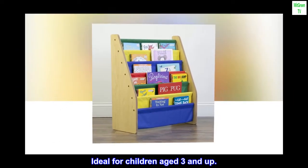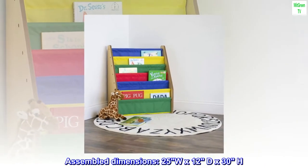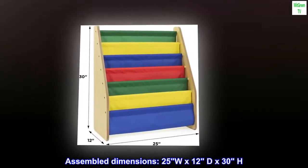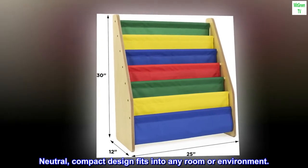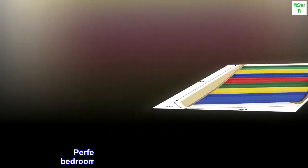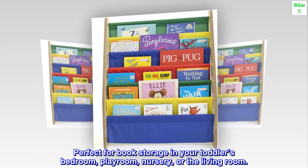Ideal for children aged 3 and up. Space-saving design. Assembled dimensions: 25W×12D×30H. Neutral, compact design fits into any room or environment. Perfect for book storage in your toddler's bedroom, playroom, nursery, or the living room.